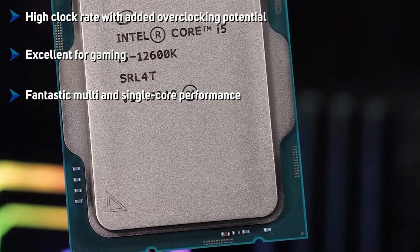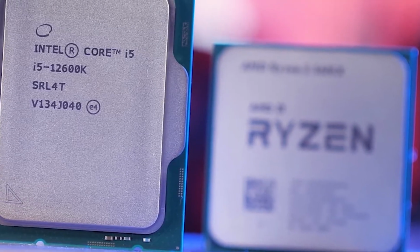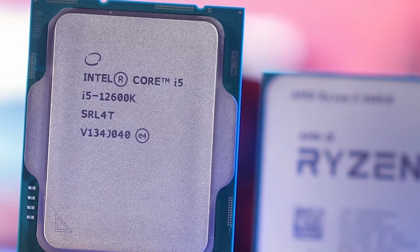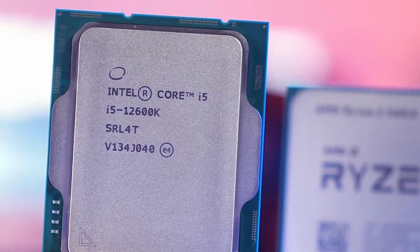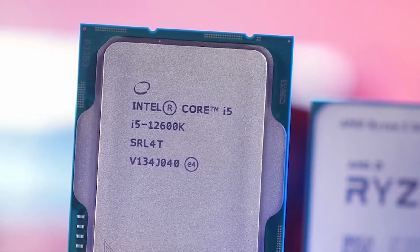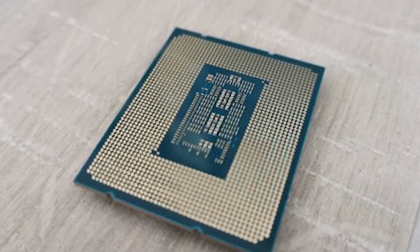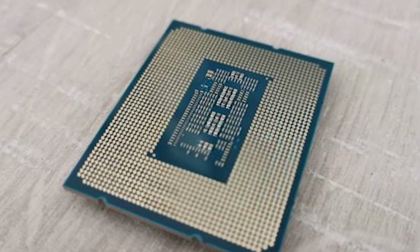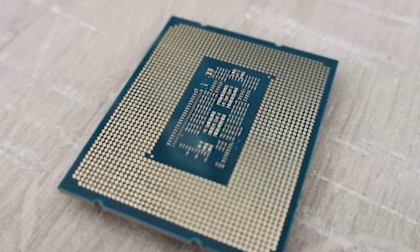In addition, the remaining 4 cores are efficiency cores, referred to as E-cores. They're a more compact, power-efficient core with only a single thread and a base clock of 2.8 GHz and a boosted clock of 3.6 GHz. They'll quickly handle light processing tasks in the background, leaving the central P-cores free to focus on heavier tasks.